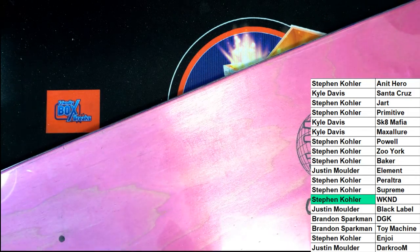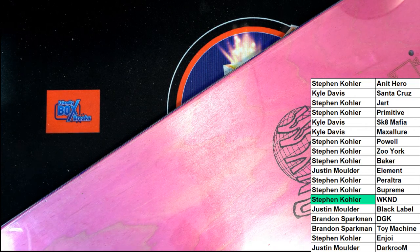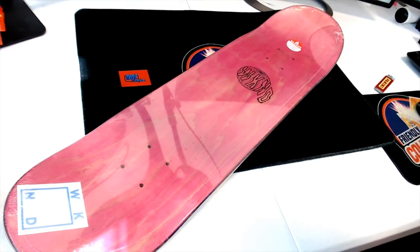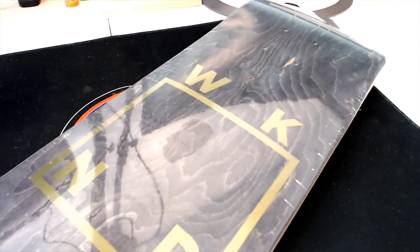Let me try to get one more broader shot here of the skateboard deck. One more shot of it. Congratulations, Stephen K. Way to go, bro. Nice hit. Ready to do a kickflip, man. Ready to do some kind of ollie. Really cool.